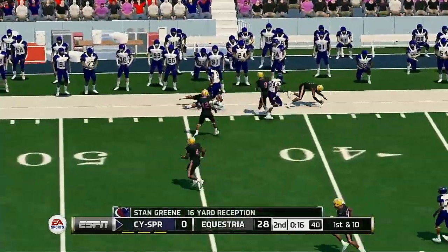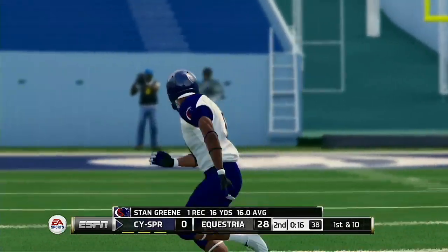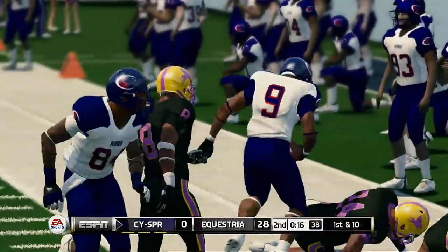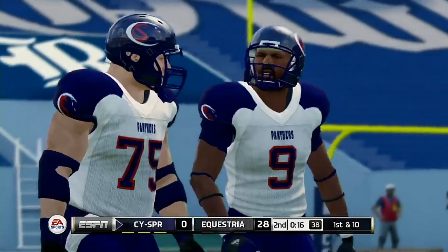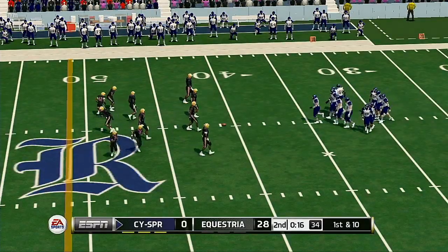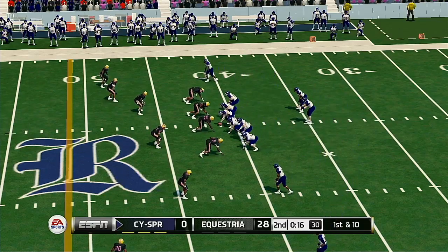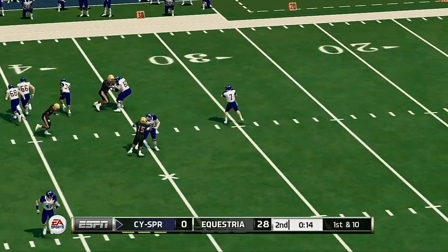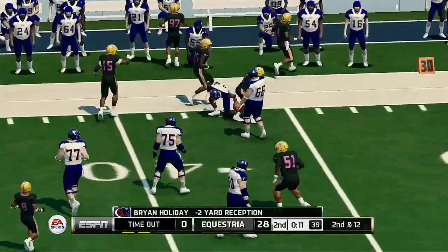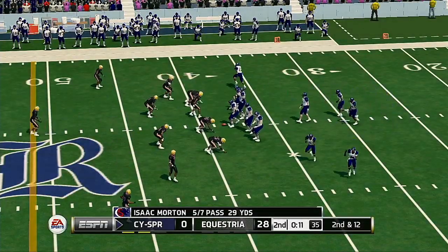Keeps his eye on it, makes the catch. He's knocked out of bounds around the 41-yard line. That makes it first and 10. First down, 10 yards to go. Ball on the 41. Here's the halfback on the screen. He's taken down around the 38-yard line. 3-yard loss there. Really, they just had nowhere to go after the catch.